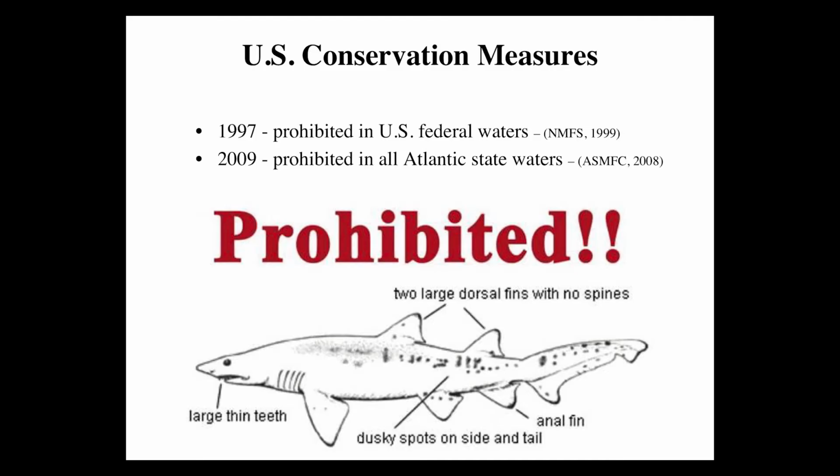So sharks didn't become managed federally until the early 90s, about 1993, but in 1997, just a couple years later, they were added as a prohibited species in U.S. federal waters. And what this means is that if a sand tiger was captured in federal waters along the U.S. East Coast, it was illegal to keep that shark. The shark had to be released.